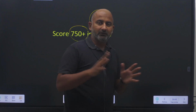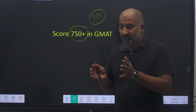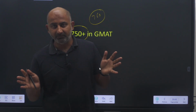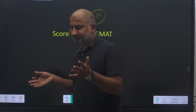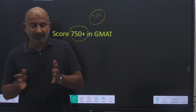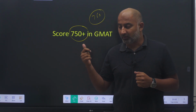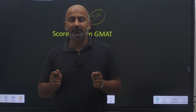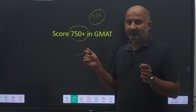Second, your chances of scholarships increase a lot. I've seen people getting a 770 score. I'm sure that if they had 720 or 730, they would have got admission, but a 770 got them a scholarship. I've seen people at USC Marshall, Fuqua, Duke getting a full scholarship because they had a 770 kind of score. I'm not saying it's just because of 770, but 770 played a huge role in getting the scholarship. That's for sure. So in today's video, we'll discuss what it takes to get a 750.